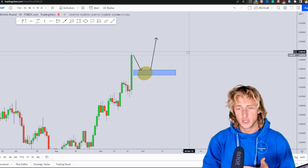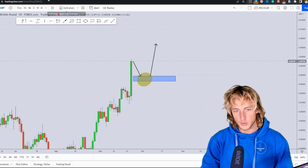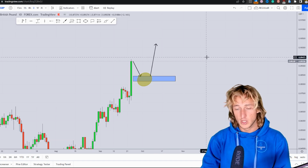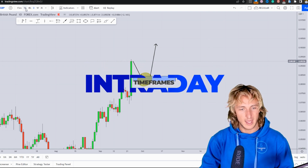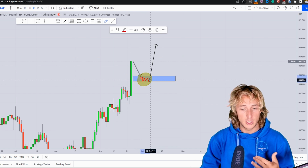Now, as usual, trading is reactive and not predictive. The monthly, weekly, and daily, combined with the COT data, those are the best time frames when it comes to the directional aspect of the market. However, when it comes to confirmations and entries, the best time frames are the intraday time frames, so 4 hour and lower.